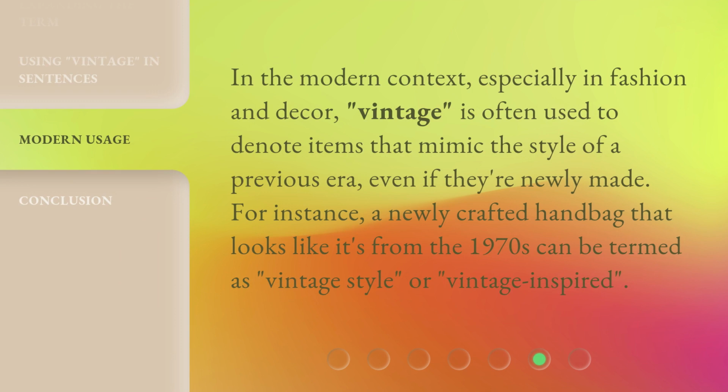In the modern context, especially in fashion and decor, vintage is often used to denote items that mimic the style of a previous era, even if they're newly made. For instance, a newly crafted handbag that looks like it's from the 1970s can be termed as vintage style or vintage inspired.